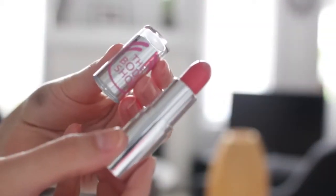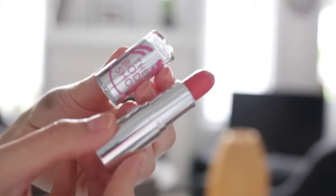For lipstick, I'm going to be using this, which I've been using for my entire trip. It is the Body Shop Color Crush lipstick. It says it's the shade 18. I don't know exactly what it's called. This is such a gorgeous color. I'll just put it on, you can see. It's so smooth and light, brightening, hydrating. It hits all the criteria.